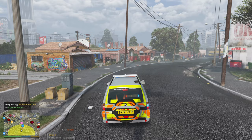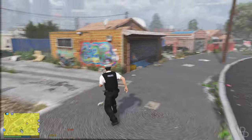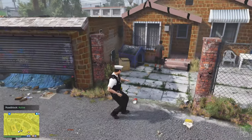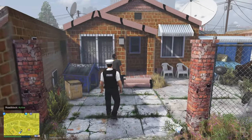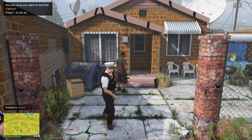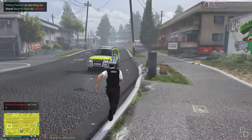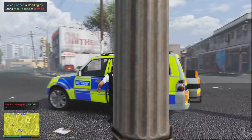Assistance required on Forum Drive. I knew it was the Bermuda Triangle area. It's a bad idea to give a call out here, but you know. Hey, you alright, mate? What's happening? Well, bruv, I don't know what's going on here, but there's a bug with the text. So I'm going to call it off and treat it as a false alarm.